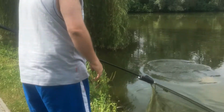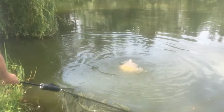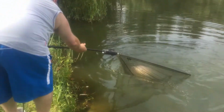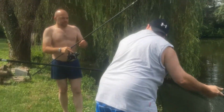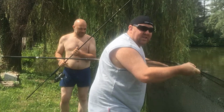Let's get round to this angle so I can get both anglers in the picture. We've got the fish on the surface there. That is a nice looking fish. Expertly bagged up by Adam. Well done. Yeah. Well done, Stav. Excellent. Good job.